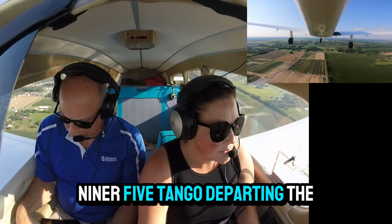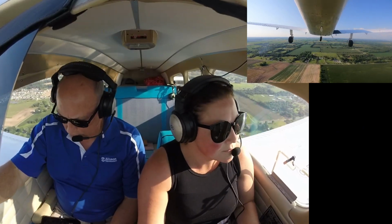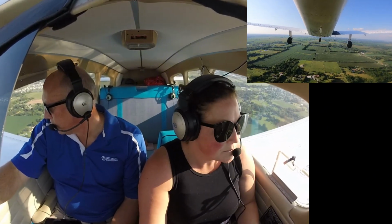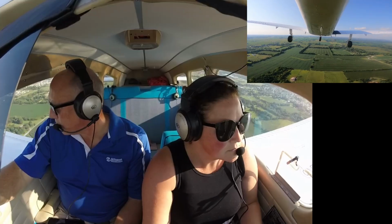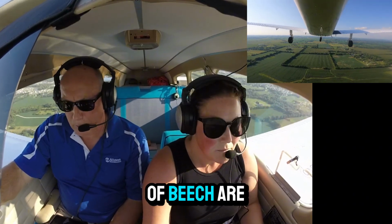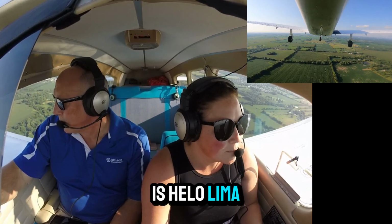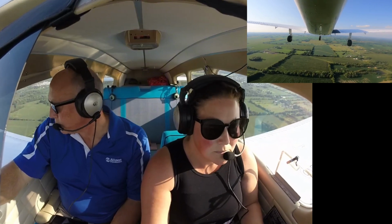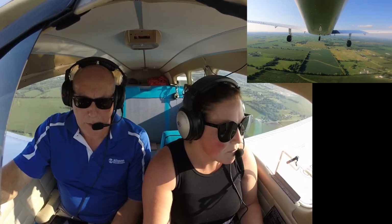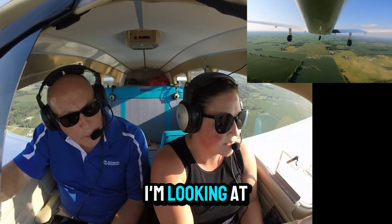Hendricks County traffic, Beach 9 of Pitsingo, departing the pattern to the north, Hendricks. Indy approach, Beach traffic, go off out of Hendricks County, requesting flight following. Indy approach, maintain VFR, 2,500 for now, and what kind of Beach are you in destination? We are a Beach Bravo 2-3, and our destination is Kilo Lima Alpha Foxtrot. They want you at 2-5. Oh, you're looking at a guy? I'm looking at two guys right there.